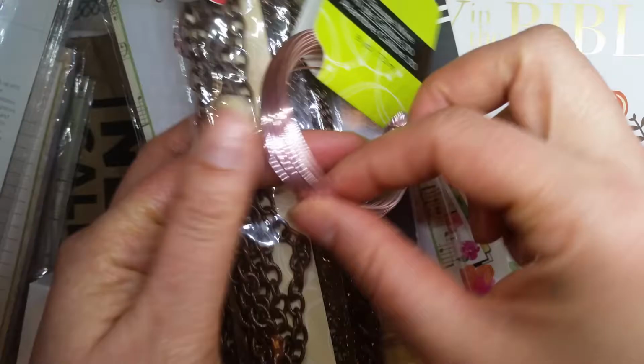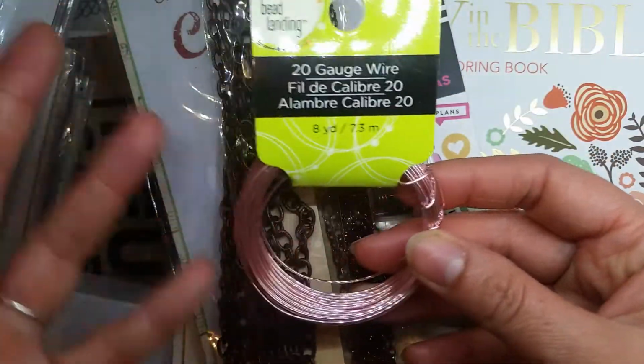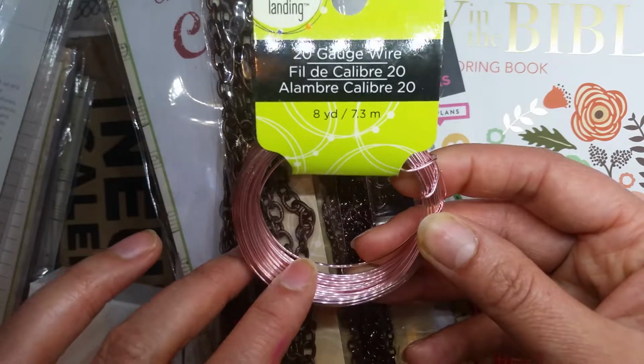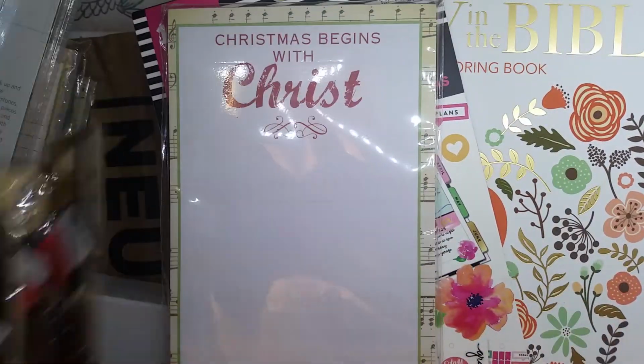And I picked up some of this rose gold. Again, rose gold is quite on trend as well, particularly in the planner world. So I do have other coloured gold wires and things, but I'd never come across this colour before. So watch this space and have a go at me if I don't create anything soon with those.